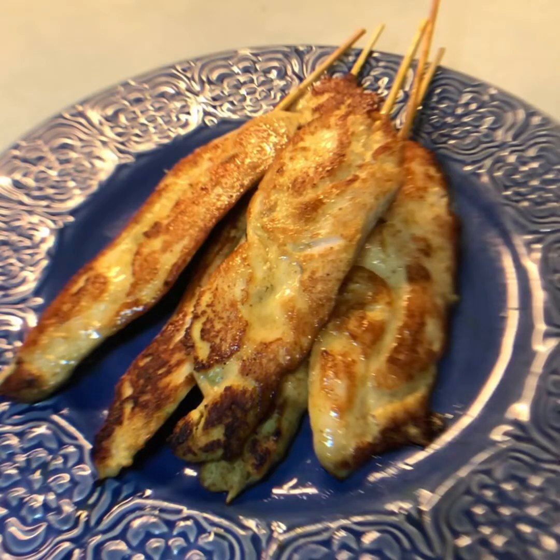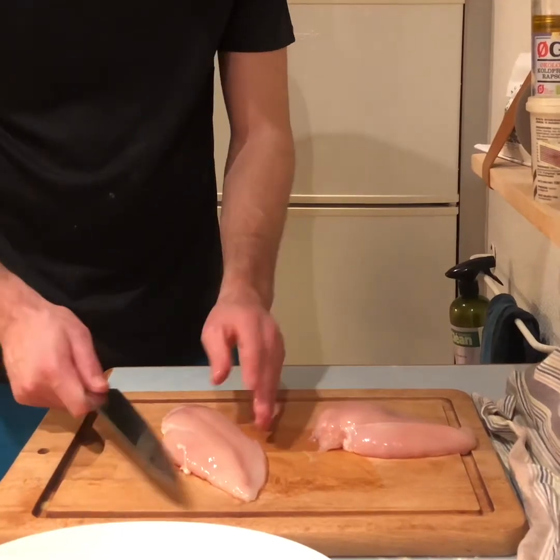Let's start with chicken satay. This flavorful starter comes together quickly and easily, and afterwards I'll show you two sauces that go great with it. Let's get to work on the chicken.